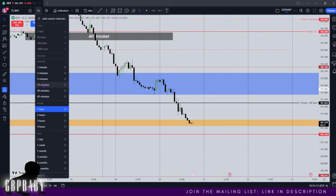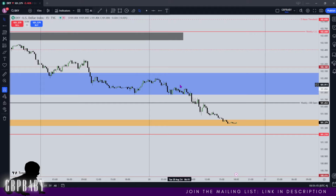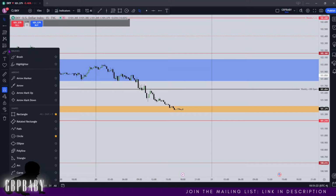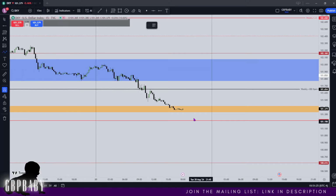So nonetheless, let's drop down to the 15-minute. Again, beautiful delivery to the downside, and now you can see we're just consolidating around this fair value gap. So what I'm looking for price to do around it is I want to see it trade in and out of it.